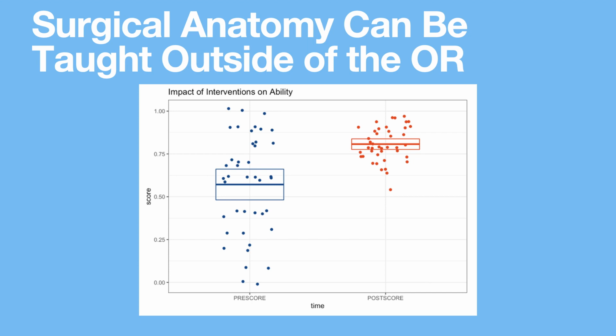I was actually really excited because we saw these massive increases in ability to recognize these surgical structures, from around 50% beforehand up to around 80% afterwards. And this was in pretty quick interventions that only took a few minutes.